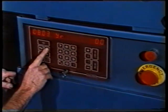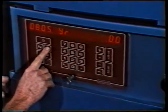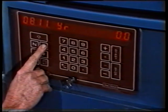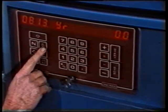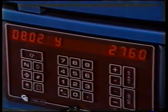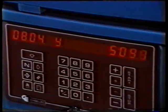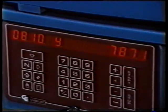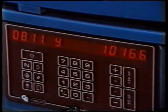The entire line is computer controlled with a closed-loop computer system featuring up to 99 programs. It can be set up to produce cases either singly or in pairs, to run continuously, producing 1 pair of cases every 10 seconds, or to run on demand, producing a pair of cases only when the previous pair has been removed.